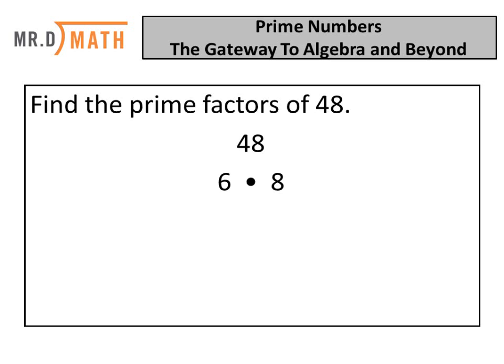So think about 48 as 6 times 8, and you might have made these factor trees before. By the way, you're saying, well, Mr. D, this is Prime Numbers, the Gateway to Algebra and Beyond. I did this in my 5th grade class. Well, wait till you see where we're going. Let's just make sure everybody's on the same page with working with these prime factors.